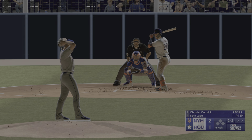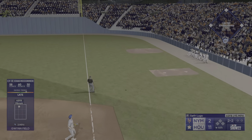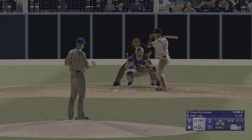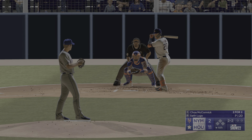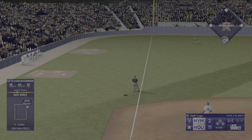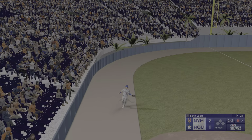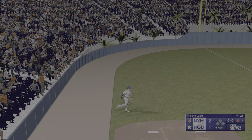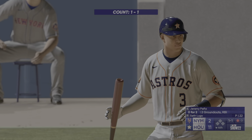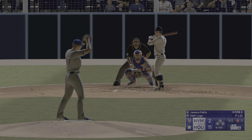To two now. Stays alive. Popped up to the left into foul ground. Canha pulls that one down, and there's one down. Just pulled off of it a little bit right there. That front shoulder coming open instead of staying closed. If he does that, he's going to be able to go up the middle the other way with some authority instead of a fly out to left.